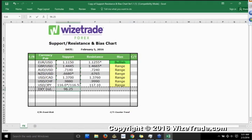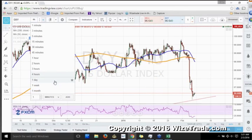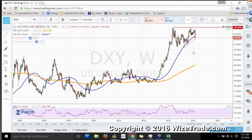96.25. It's really key support. If we break through that, it's going to get downright ugly for the dollar. I have no doubt in my mind, because what will happen is we'll break through that support. We're going to be in this big range for a while, so put it in a box. The dollar will be like that. But if we break through here, we're probably going to go test the lower end of this range.